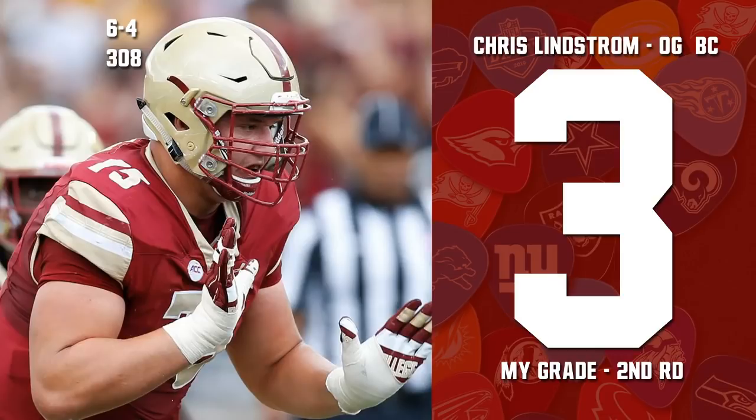And my number 3 guard is going to be Chris Lindstrom, who I have a second-round grade on. Would not be shocked if he actually snuck in the late first round, 6'4", 308. I think a safe pick. You're going to get a solid guard here. Nothing super flashy. I've seen these other guys just punishing guys and pancaking guys like we were talking about. But he's going to get the job done. He can be a left guard, right guard, whatever you need there.